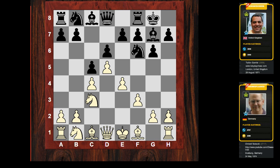It makes a lot of sense. The only issue here could be that white has got lots of pieces on the queenside, and he doesn't have much on the king. But this makes a lot of sense, to make use of this.